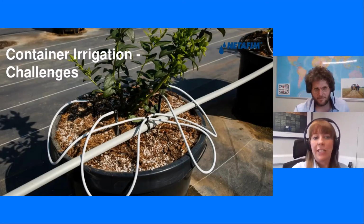So let's have a look at the challenges that container growing can present. As Tom explained earlier, here we can see container irrigation where we have Uniram fitted with a 4-way spider. In this example, we can see one dripper with all 4 leads and stakes allocated to the one pot. And what we can see is that all 4 stakes are quite clustered, and due to the positioning, approximately 60% of this pot has no drip at all.